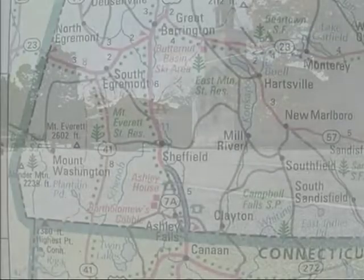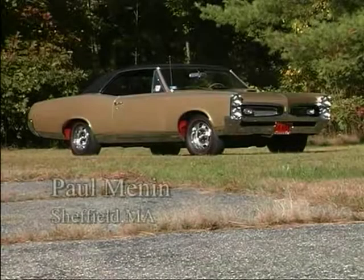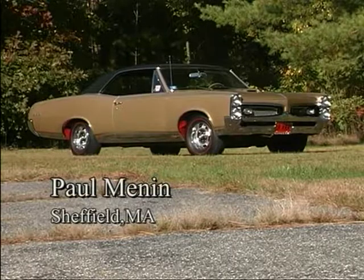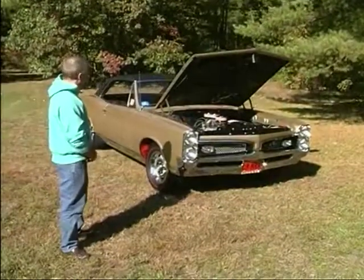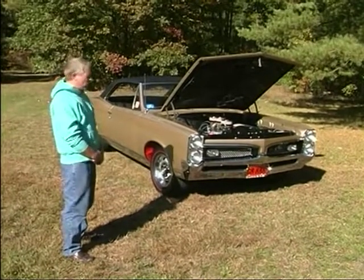Our next featured car belongs to one of the muscle car hobby elders in my hometown. He's also my 13-year-old son's history teacher. This is a 1967 GTO. It's a hardtop with a 360 horse engine and a 4-speed transmission.